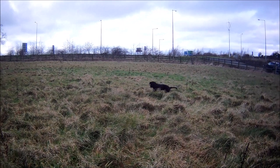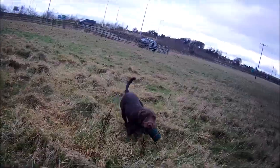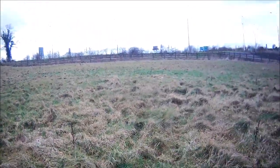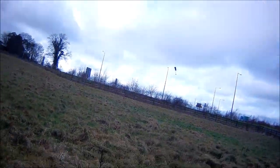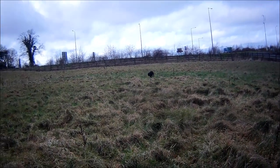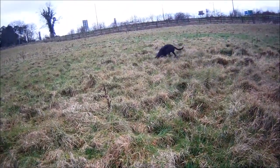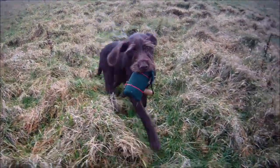Good girl. A pup of this age, 6 months, has an awful lot to learn. For instance, carrying this dummy is proving difficult. Good girl. One more now. I'm going to hold her once more and throw it. If she'll mark it down, it makes no difference as long as she uses her nose. Yes, she's rolling in. It's perfect. Good girl, Jess. Now that's it. That's enough of that.